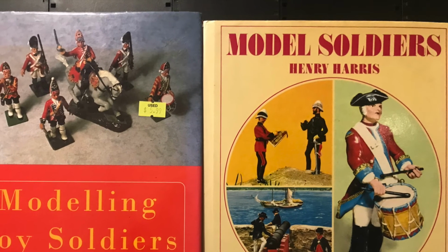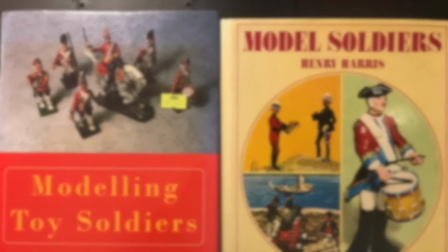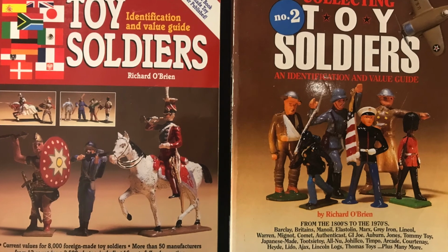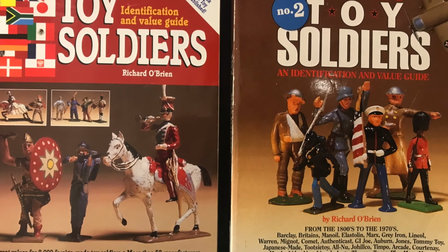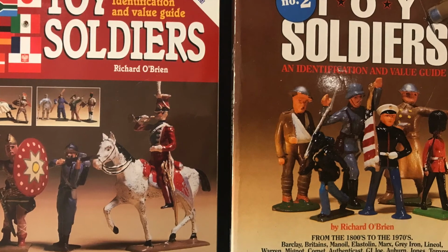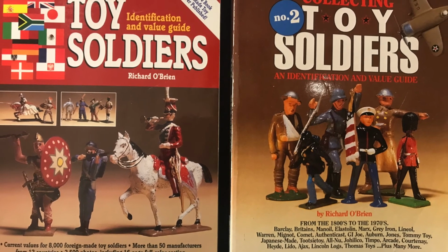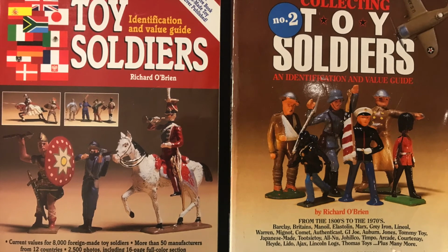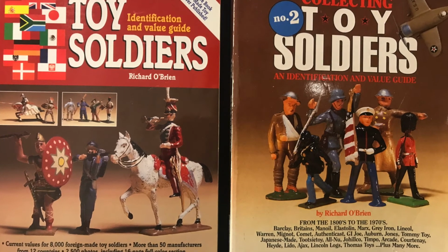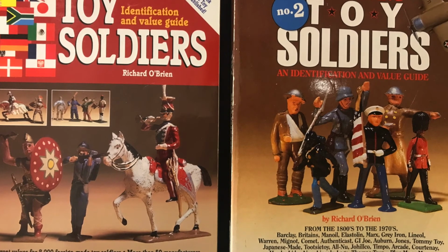These next two are dated. I think that over the years, other authors provide better value for the money. Richard O'Brien did these two books. They are soft cover but are filled with lots of photos, mostly black and white, and are really price and set guides. Because prices are always in flux and it's really the market which dictates what a figure is worth, I use his books to research my sets, but not for valuation.